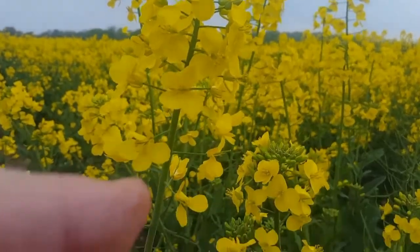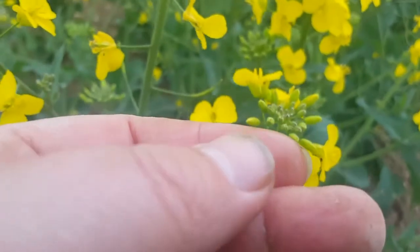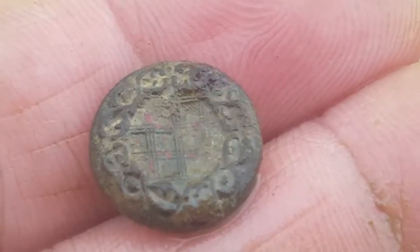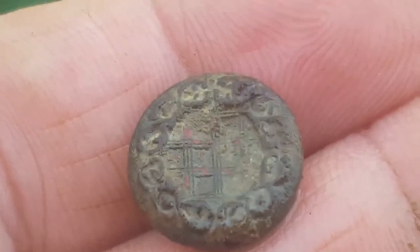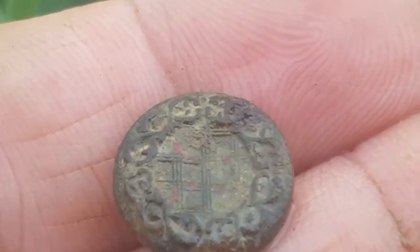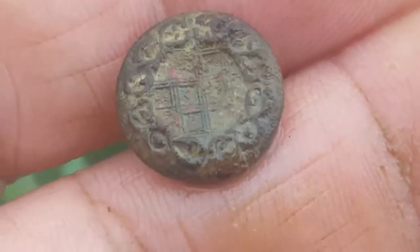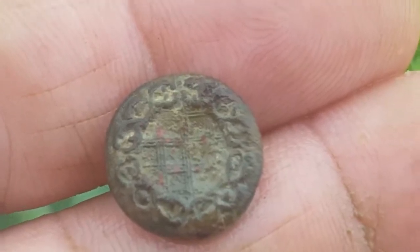Let me just turn you down a bit. I'll try zooming in, and as you can see, it's got quite a nice pattern all around it, but can you see that in the middle there? It's actually got some red colouring on it. So I'm looking forward to very gently giving this one a soak later on, and I'll see if we can't get any more of that colour to show through.